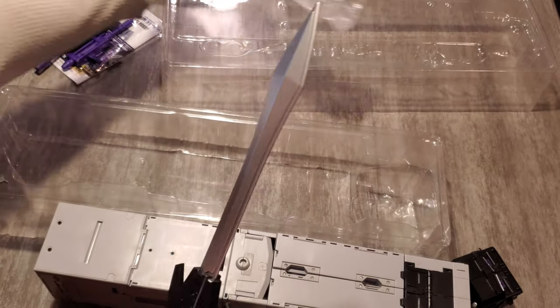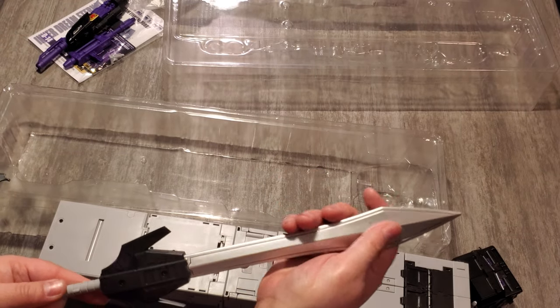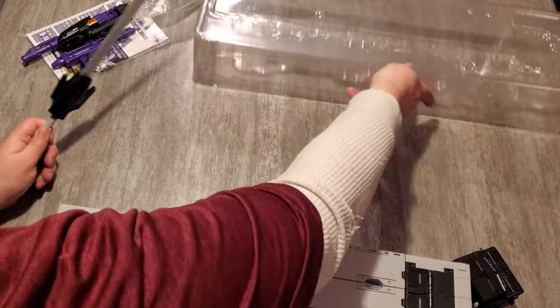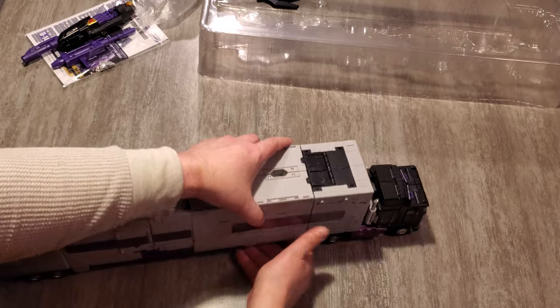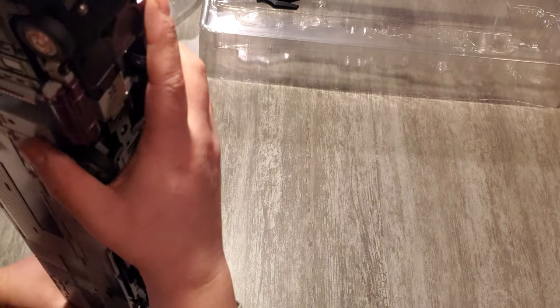Dude, it's hollow. There's no way I'm getting him back into this. You guys have no idea. Does it come attached? There's no way he's just straight up attached. There's gotta be a release.